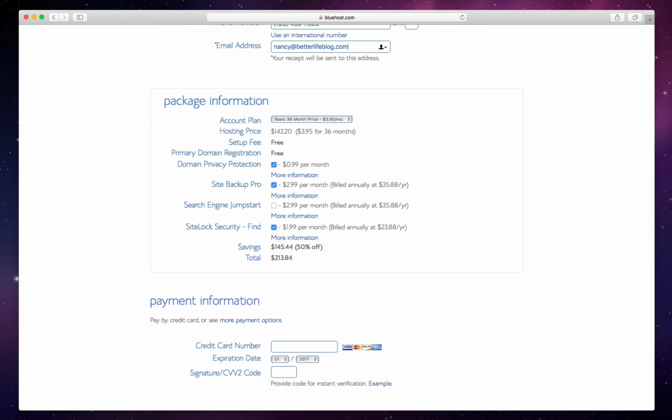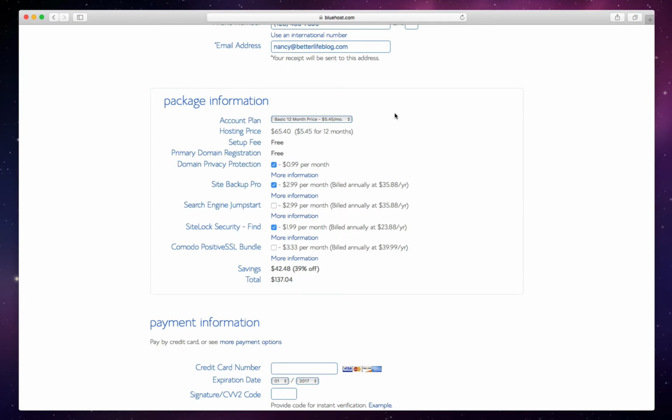And then scroll down a little bit and you're going to get package information. Now, you do have to pay in advance for either a year, 2 years, 3 years, or 5 years. And so you can just go ahead and choose the plan that best suits you. You do get a discount the longer you are ready to set up.